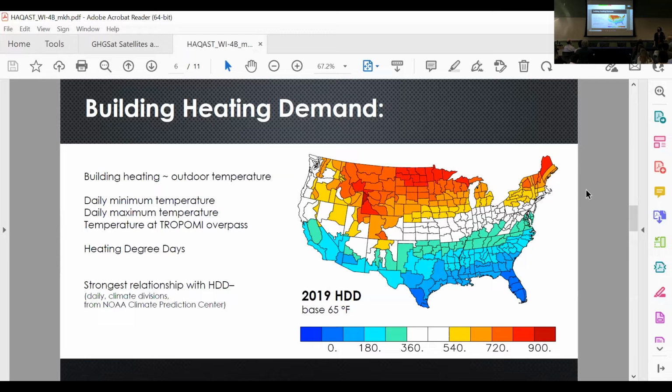So if the daily average temperature is 35 degrees, and you want to know the heating degree days, you subtract that daily average from the base. So you have 30 heating degree days. If the daily average temperature is 55, you have heating degree days of 10. And we generally see sums of these daily metrics on our heating bill or in a plot like this showing an annual total. You can see, as expected, northern latitudes have more heating degree days than southern latitudes.